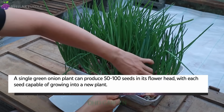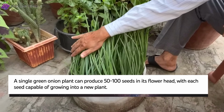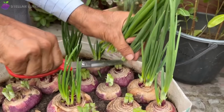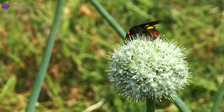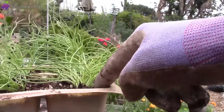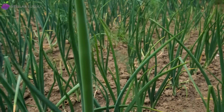But here's the advanced strategy most people miss. Let a few of them complete their life cycle instead. Plant those water-rooted green onions in soil and let them grow wild. They'll develop into full-sized plants that eventually produce flowers. These flowers turn into seed heads packed with dozens of tiny black seeds. Let these seeds scatter naturally or collect them for controlled planting.